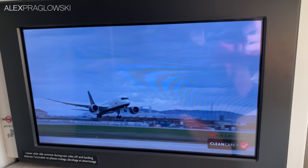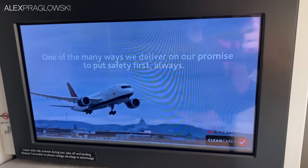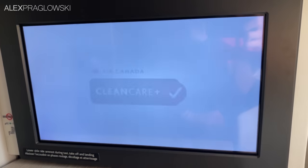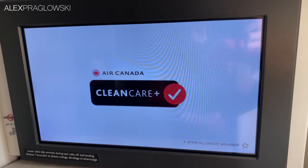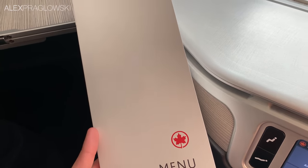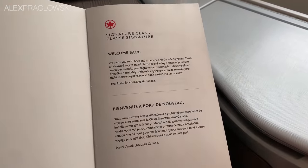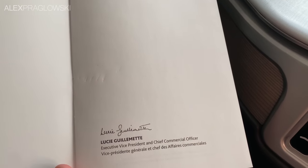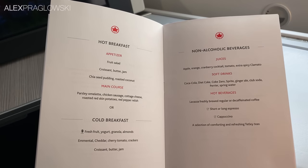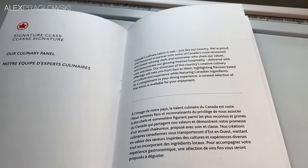As the rest of the plane boarded, the short video on Air Canada's safety precautions played, which was new to me. I've flown AC plenty of times in the past 2 years, and hadn't seen that before in economy or premium economy. Eventually, one of our very friendly cabin crew came around handing out menus for today's flight. Now, arguably, this is where you'll find the biggest difference when flying in this seat domestically versus internationally. Though AC's domestic business meals are still really good, you do get larger ones with more choices on the long-haul flights.